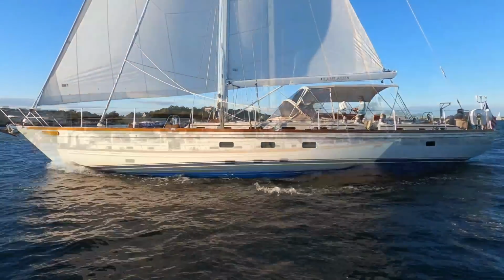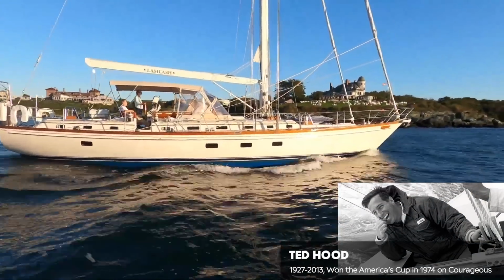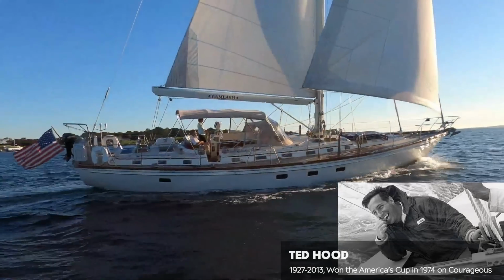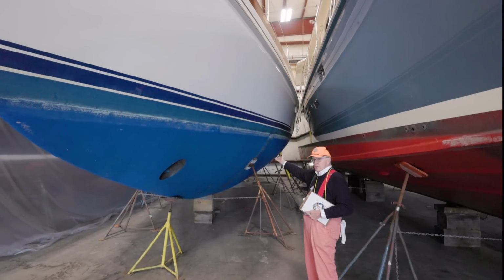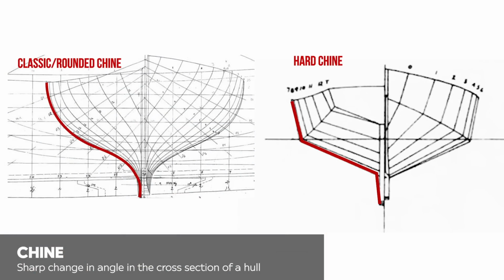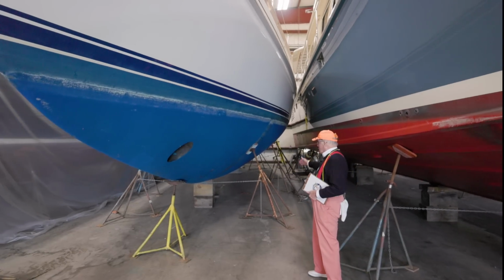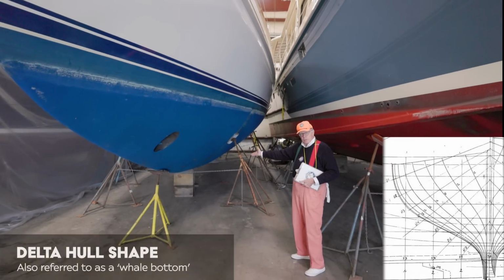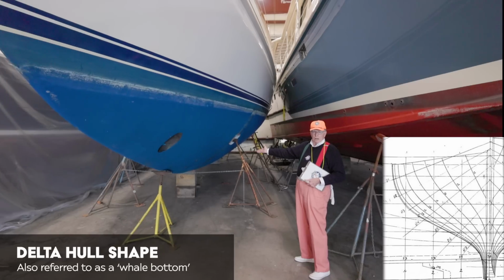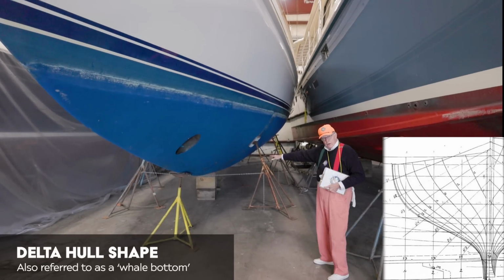Ted Hood designed it. It's his delta-shaped bottom, as they refer to it. What Ted realized when he was designing 12-meter boats is that you didn't need to come in that classic semi-hard chine, rounded but hard chine, and then curve down and then find the keel, because that's a long way to go to get to the bottom of the boat. And that's where they were putting all the lead. He said, why don't we just go straight down as much as possible, basically a diagonal, or delta maybe, and then load that whole section up down there with lead.